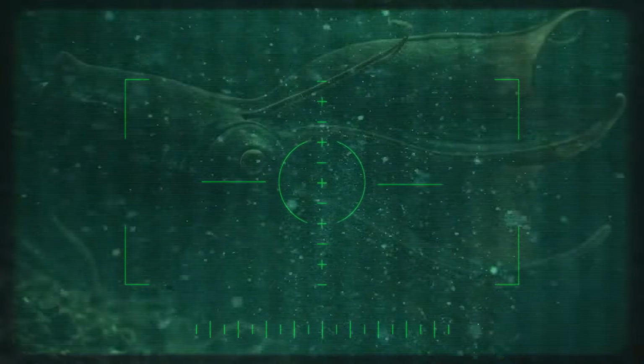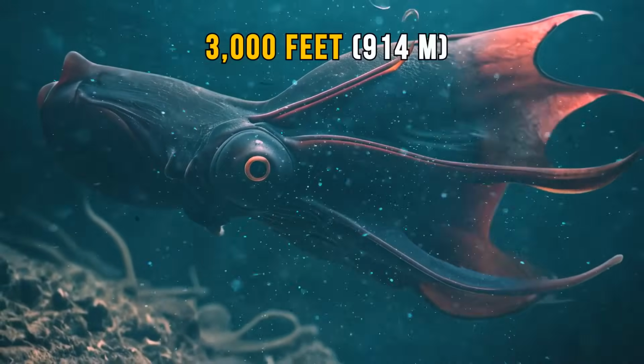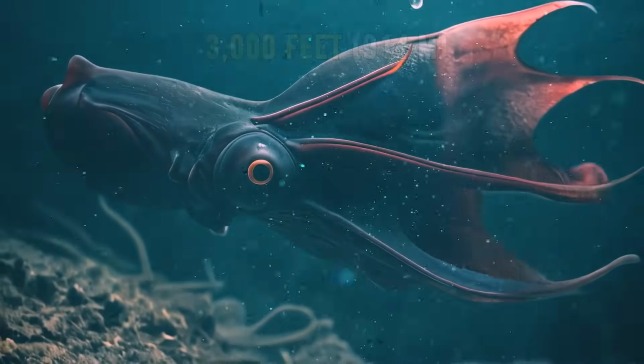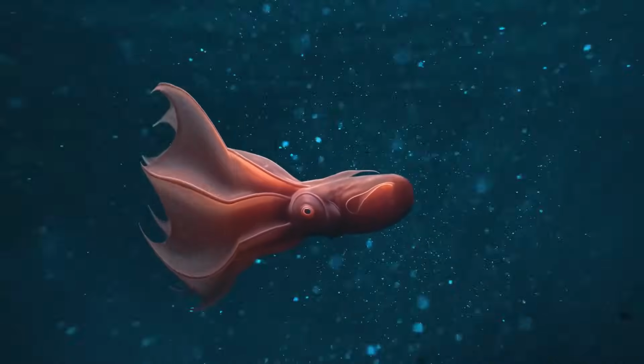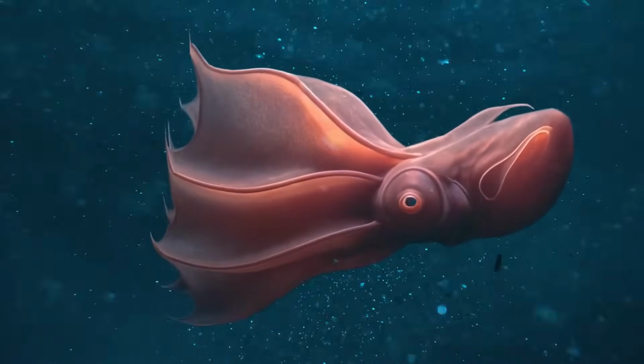Many terrifying animals live deep beyond the waves, like this vampire squid living 3,000 feet below the surface in almost complete darkness. This animal has a cloak, like a vampire's. That's why it's called the vampire squid.